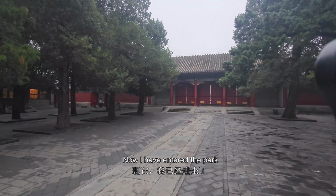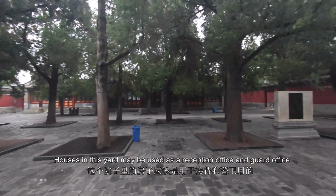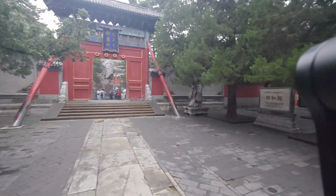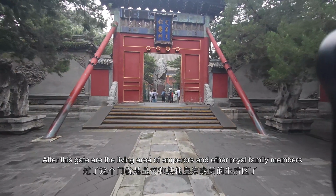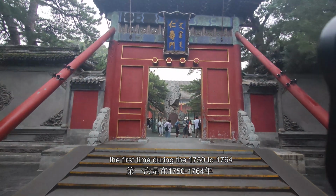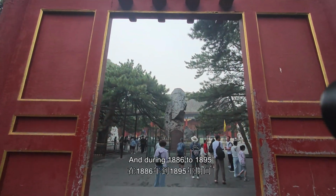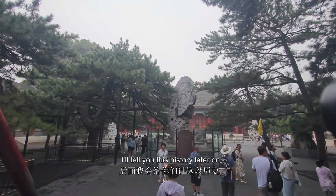Now I have entered the park. This is the back side of the main entrance. Houses in this yard may have been used as a reception office and guard office. After this gate is the living area of the Empress and other royal family members. This garden was built twice, the first time during 1750 to 1764, but most of the buildings were burned in 1860. And during 1886 to 1895, most of this garden was rebuilt. I'll tell you this history later on.